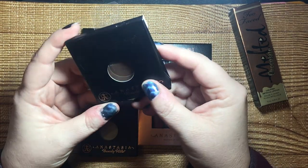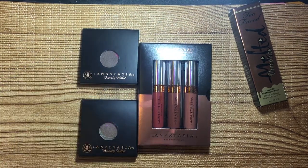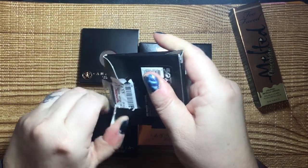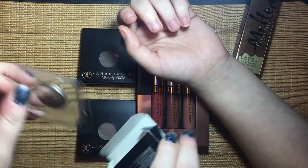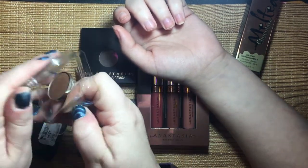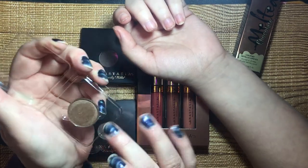Can you see the color? Do you want to swatch it on my hand? Sarah's going to swatch. I didn't want to make this video super duper long. They come in these little things so you can make your own palette. This one's colored Topaz. I swatched it last night. Look how pretty, really.